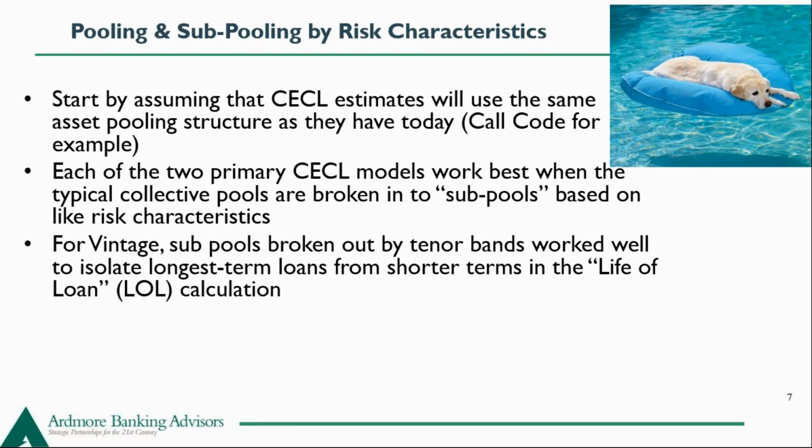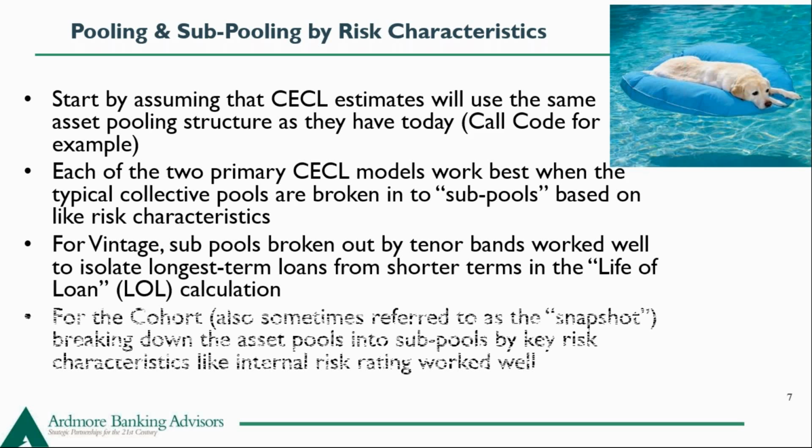So for example, for the vintage calculation, sub-pools broken out by term or tenor band worked well, because it would not unfairly penalize the short-term or short-tenored assets by giving them loss rates of the long-tenored assets, and vice versa. So by isolating into sub-pools based on term, we're able to get a more accurate and reasonable calculation.